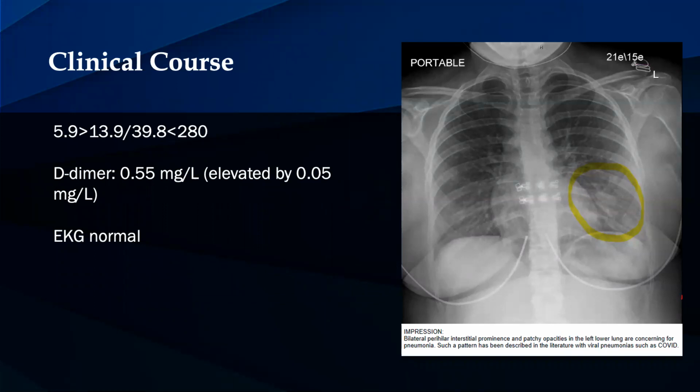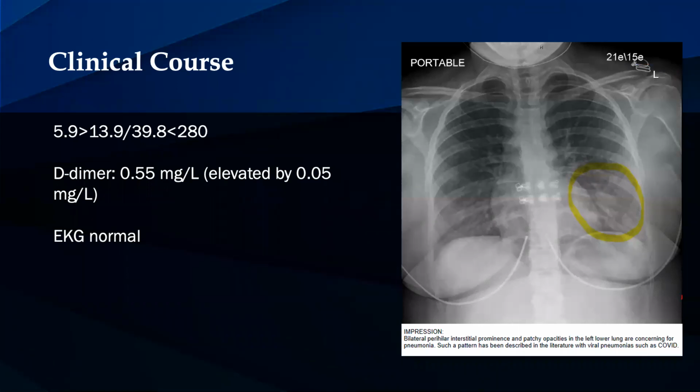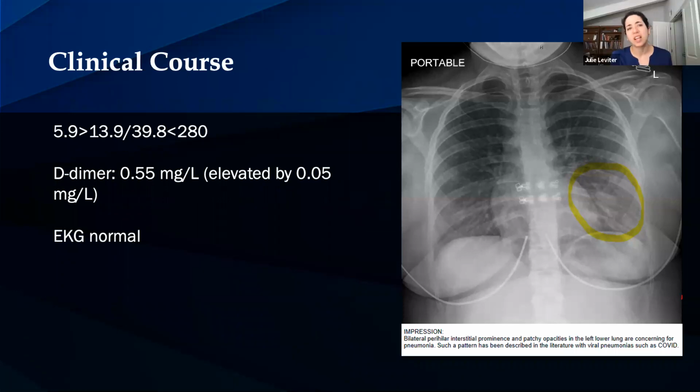And Julie, the ultrasound that you showed on the left side, is that the area that's on the x-ray? Because it didn't correlate as much with a big consolidation on ultrasound, at least, if I'm not mistaken. Yeah, it's true. That ultrasound finding correlated with this location on the x-ray in the left lower posterior lung field. And you're right, it wasn't as large a consolidation as we often see with a shred sign or anything. It was those focal B lines with the pleural irregularity and a couple of air bronchograms.